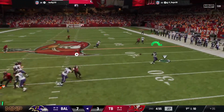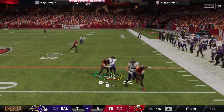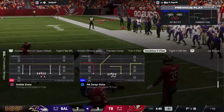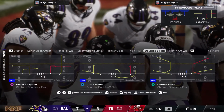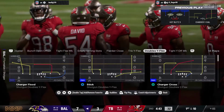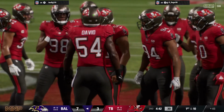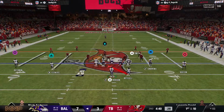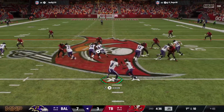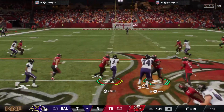Shotgun snap to Jackson. Catch made by Keaton Mitchell. And they're going to bring him down just moments before he's able to break it across midfield. That's an 11-yard pickup, and it gives them the first down. Play like this, that's exactly where you want to get him the ball, right on the outside, where he's got the space and a lot more room to work. Running out of the gun with Mitchell.